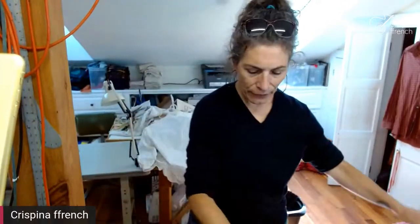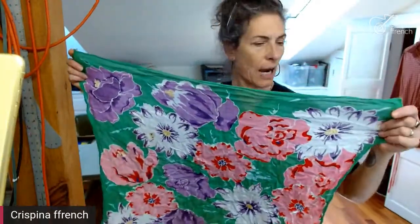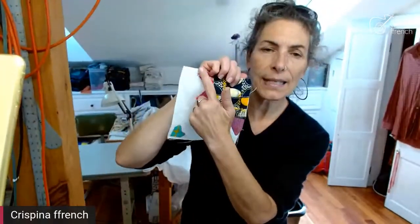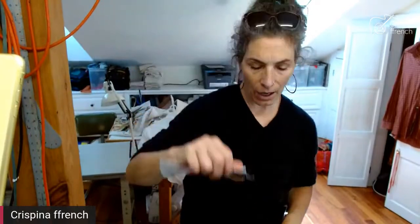So, okay, now we're going to move on to the petals, and I'm going to go through this pretty quickly because I like to keep these sessions kind of short. This is a scarf that one of my kids got somewhere. This would make a perfect petal. So the petals are these pieces here, and they're quite small, right? So you don't need a large piece of fabric.